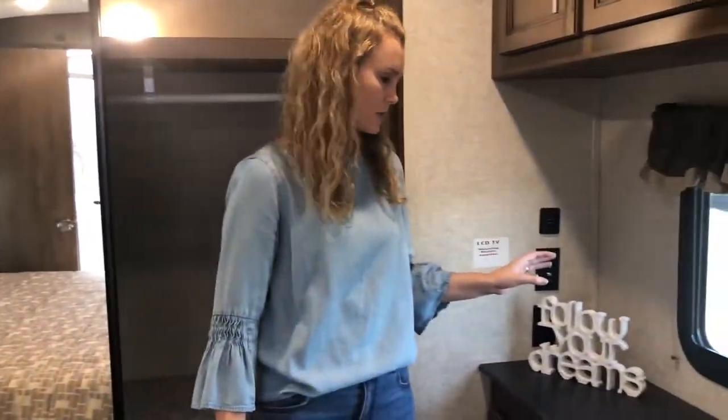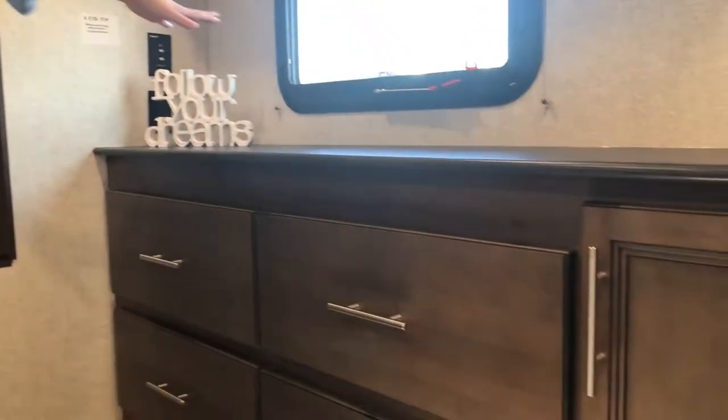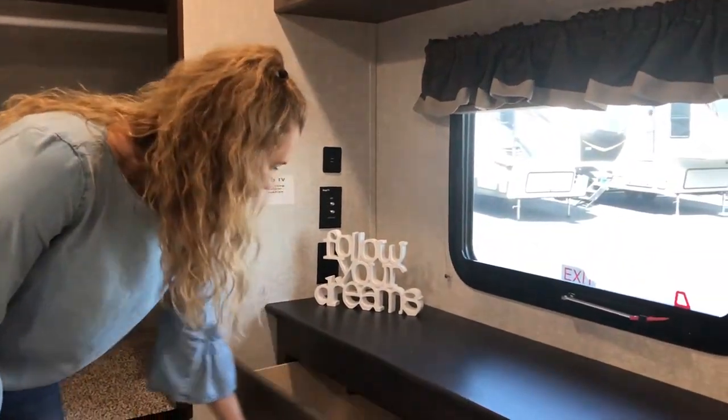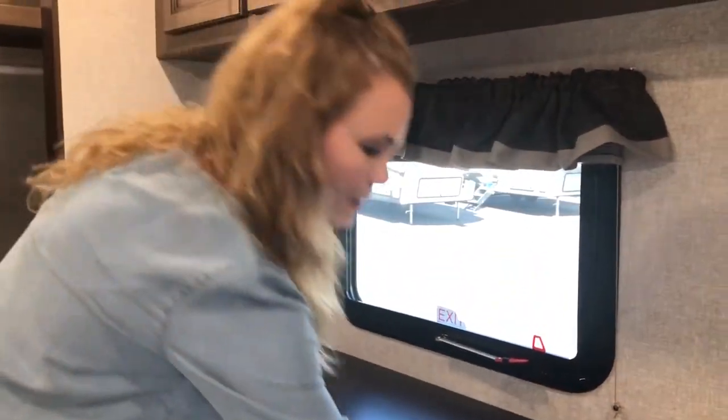More storage in the master bedroom. Got this nice dresser. And I guess you could have a TV. Is there a TV mount in here? Oh yeah, TV right here, if you want one in your bedroom. But four deep drawers in the master bedroom and counter space, and then a cabinet over here.